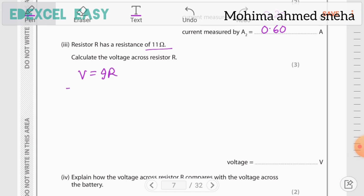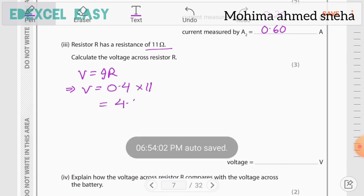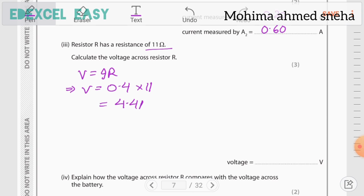We can solve this using the equation. We need to find the voltage across resistor R. So it will be 0.4 into 11, and you will get a value of 4.4 volts. So this is the value for the voltage across resistor R. You need to write the answer in here, 4.4.